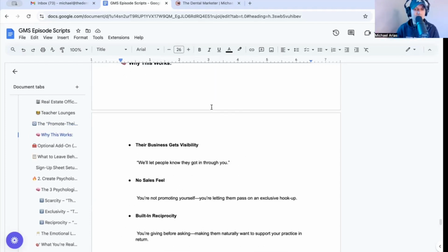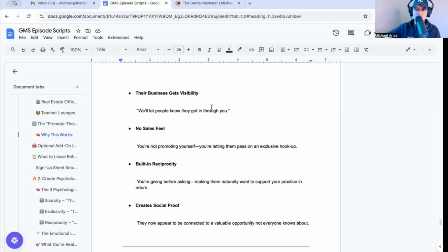Now, why this works? Their business gets visibility. You're letting them know, hey, we'll let people know they got in through you, or you're just letting them know their business gets visibility. Notice how there was no sales feel in that whole script. You're not promoting yourself. You're letting them pass on an exclusive hookup. Another way, it's built-in reciprocity. You're giving before asking. You're making them naturally want to support your practice in return. And then it creates social proof. They now appear to be connected to a valuable opportunity not everyone knows about.